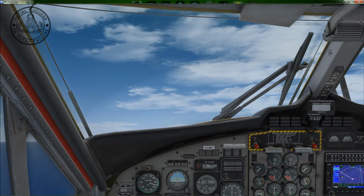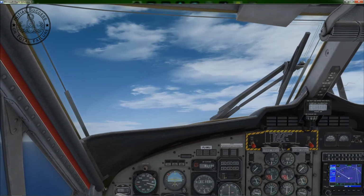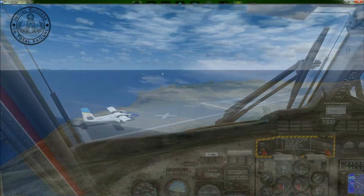Sweet, easy departure there. I'm going to head back on over to St. Bart's, and like I said, what the heck, why don't we go ahead and do one more landing over there, since it's St. Bart's after all. So we'll see you there in a minute.